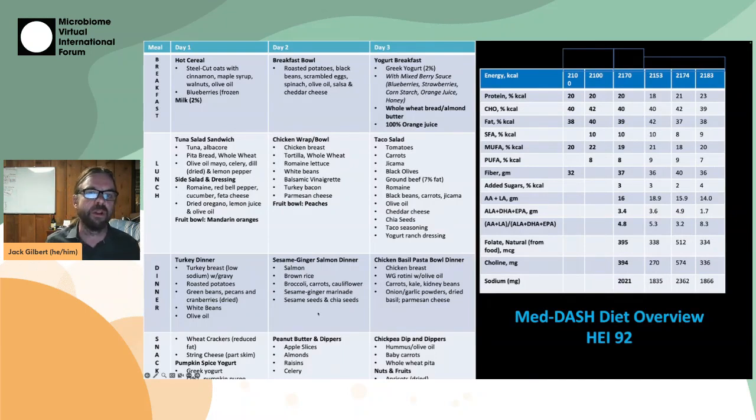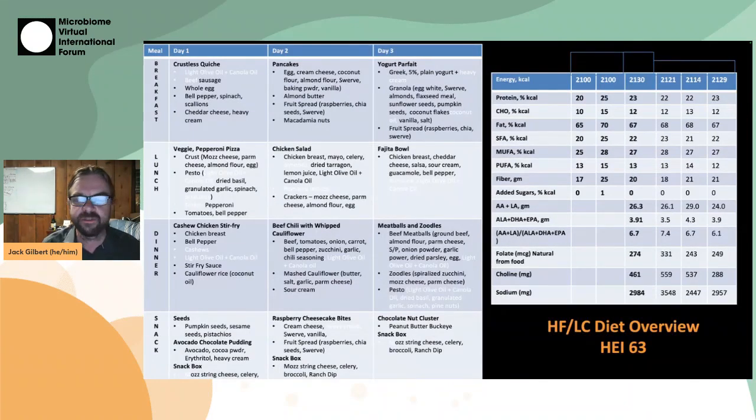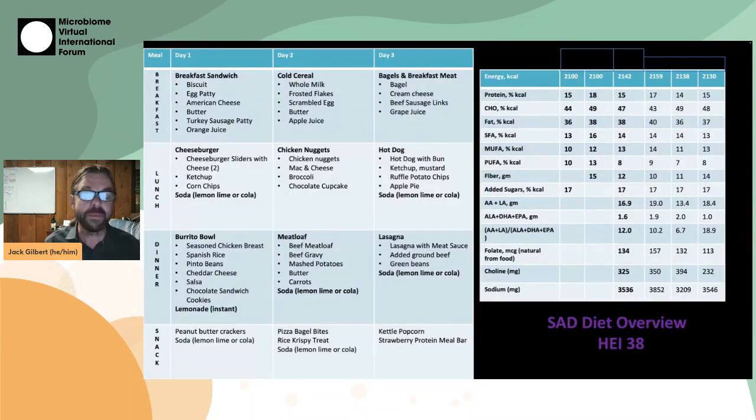This is an example of our daily menu for a MED-DASH diet, which is a heart-healthy diet based on a Mediterranean diet. We also have a high-fat, low-carbohydrate diet, which is akin to a ketogenic diet, but we want to understand how people respond to this. And then we have the SAD diet, or the standard American diet, which is high saturated fat, high sugar.